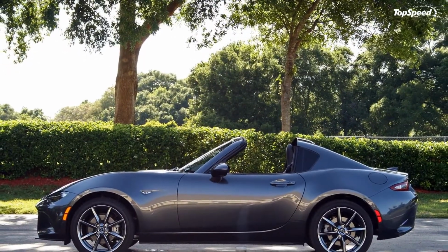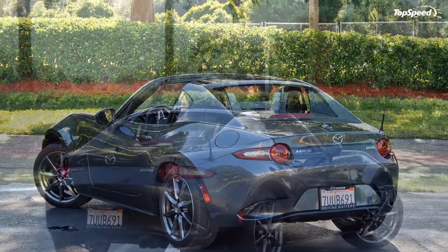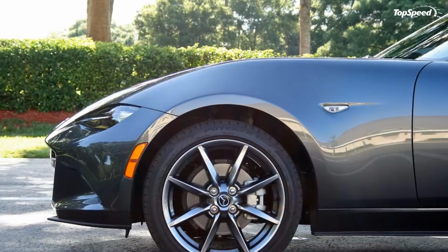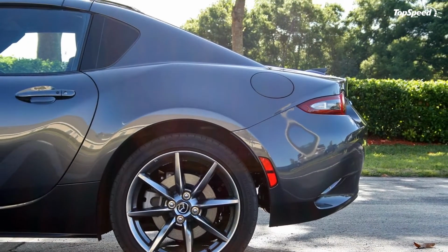Jokes aside, the Miata RF is an absolute wonder to drive. Its balanced nature and near 50-50 weight distribution combine with the fingertip steering and silky shifter to give an unforgettable experience. Drop the top and you'll never have been so overjoyed to drive 55 miles per hour.